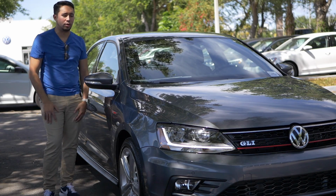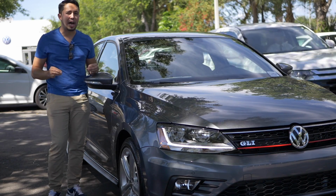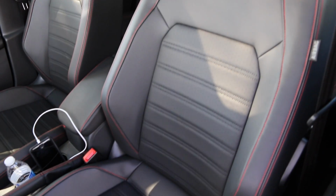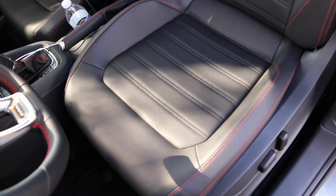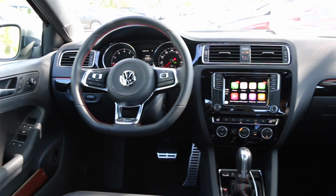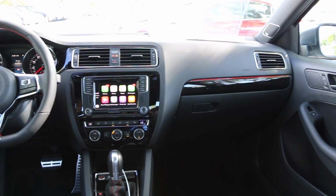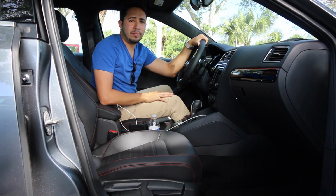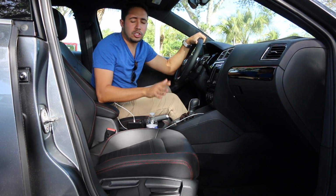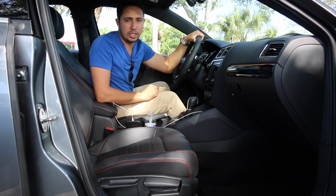Going to the inside though is a whole different story. It's very obvious that it's sporty. You have the red piping on the seats. You have the nice bucket seats inside too, with the red on the dash, and the steering wheel is the exact steering wheel that's on the GTI. You also get rain sensing wipers, a Fender audio system, and many other things. And just remember, this is all standard with this 2017 Volkswagen GLI.